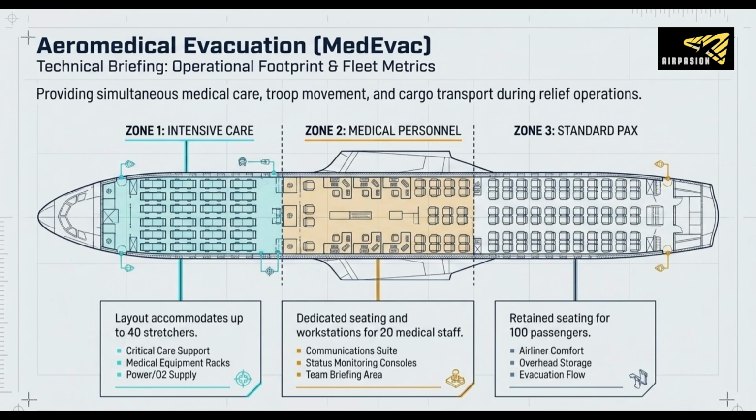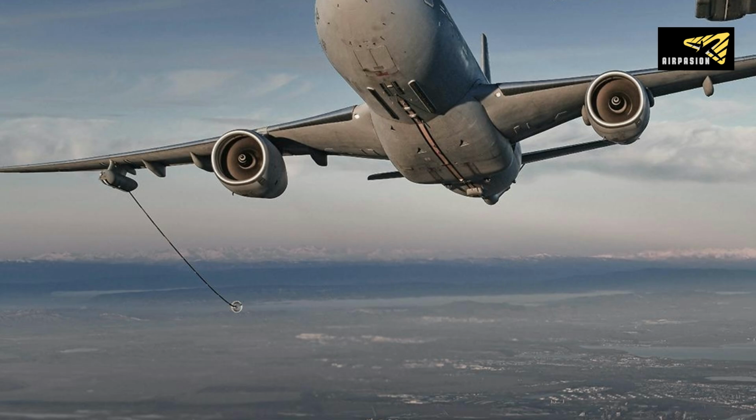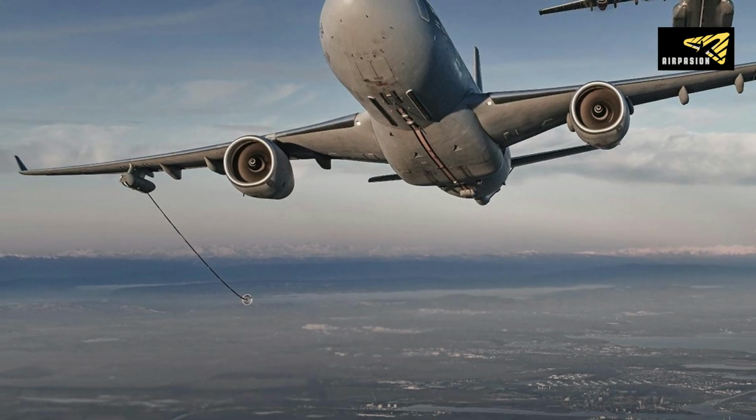Medevac. Medical evacuation. Oh, it is arguably its most critical non-combat function. The flexible cabin can be transformed into a flying hospital. Literally. And I'm not talking about just laying wounded soldiers across standard seats. They use a modular track system on the floor. Think of it like a giant Lego grid. Right. Where they can strip out the passenger seats and lock in intensive care units. It's incredible. It can be laid out with up to 40 stretchers, designated seats for 20 medical staff, and still have room for 100 passengers.